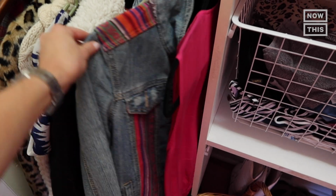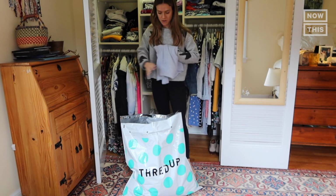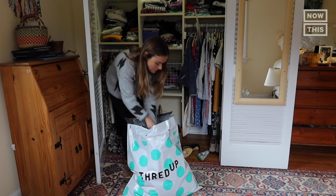You're looking for items, obviously, that you don't wear anymore, but that still have value. So that means we can't accept things that have rips, stains, holes, any sort of damage in that way. We often say if there are items that you would give to your best friend, that is kind of the perfect item to put in the bag. Then what happens to this bag once I fill it?